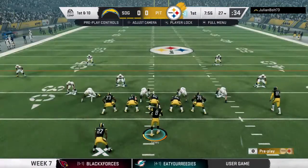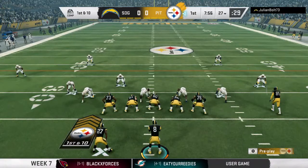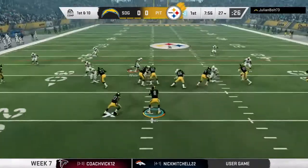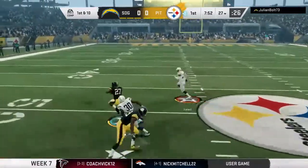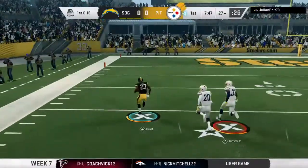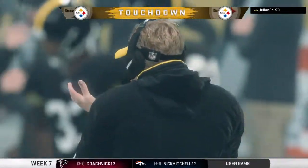Set up. 60 Pittsburgh. 54. Here we go. A first carry now for Kareem Hunt. Room here to run. The 20. And into the end zone.